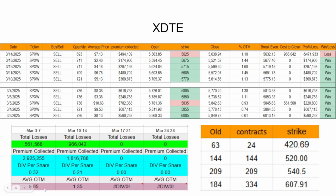So average out of the money on the trade week of 3 to 7 is 0.95%, and then average out of the money for the 10th through the 14th is 1.35%. Alright, and we're gonna get paid 32 cents next week on the 19th, and 21 cents on the 26th.